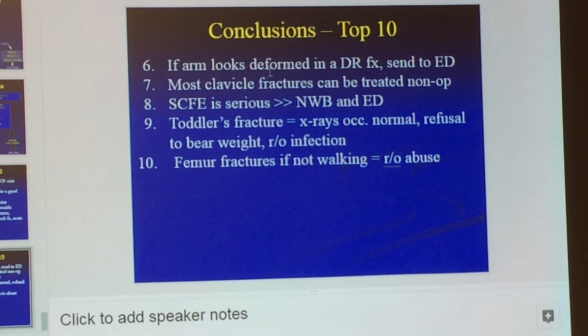Look at the arm. If the arm looks deformed, then it's definitely going to need to see us. SCFEs are always serious, non-weight bearing, and then likely what we'll do is admit the kid. Clavicle fractures, no, even as grotesque as they can sometimes look, they're not an emergency unless they're open.